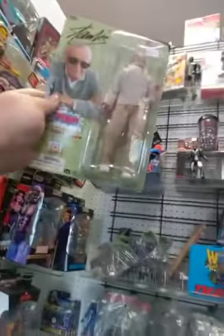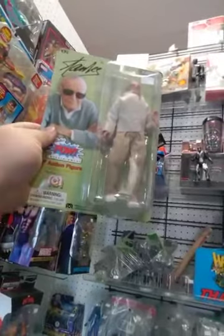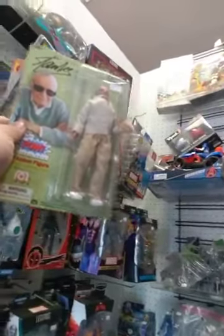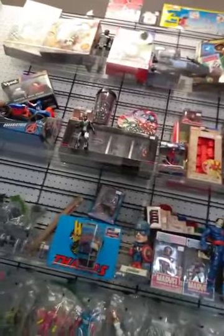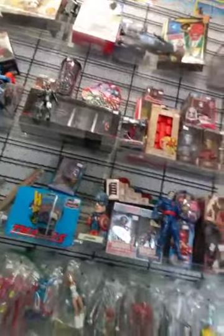And then I spotted something kind of interesting. I found a Stan Lee action figure. I thought that was funny. I mean, it's awesome. I couldn't believe it. I'm not shocked, but it's funny to find that. Then you got a bunch of Marvel toys, X-Men.